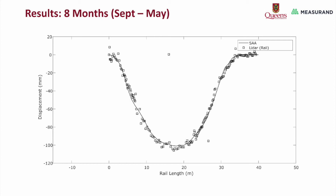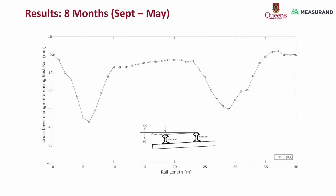So I guess getting these two comparisons together, what was the most helpful information that you received from the data, or talk about maybe the difference in temporal resolution? Yeah, so there's two bits of helpful information. One we see on the next slide is the cross-level information that we were able to get from the ShapeArray.